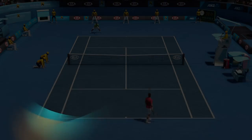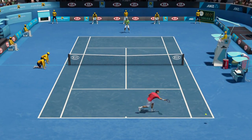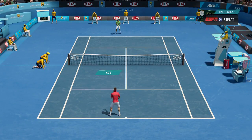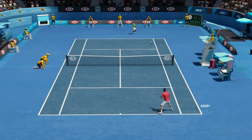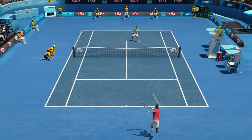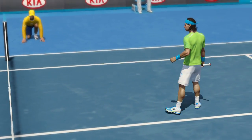Drop shot. It's a risky play, and it paid off. 30-15. Well, that's just a stupid position to stand there. One of his best shots of the day, a backhand down the line winner. And game point now.